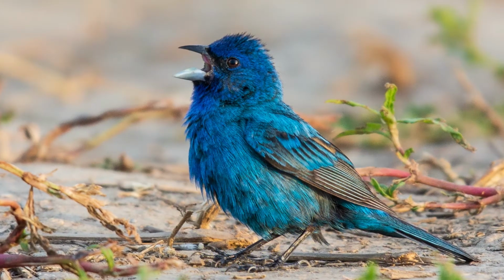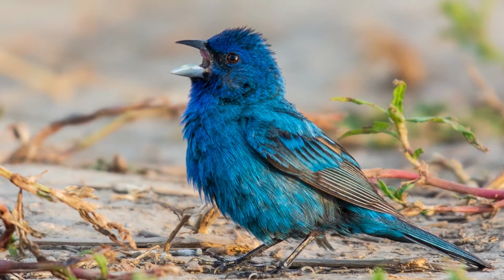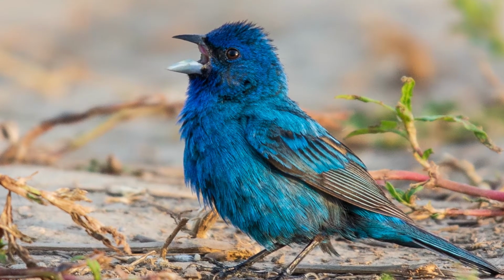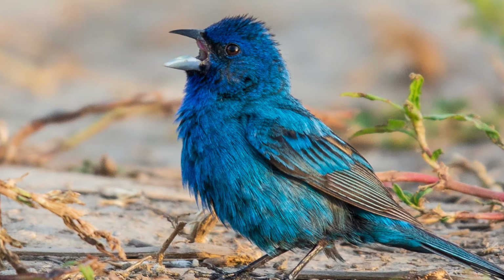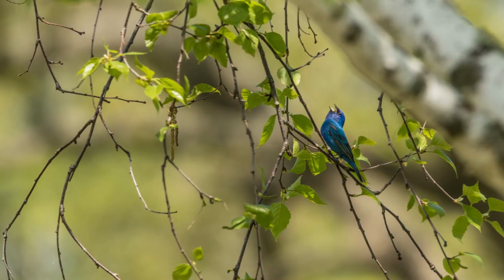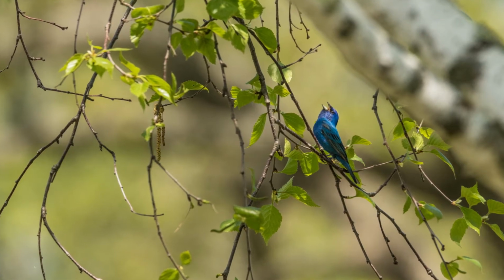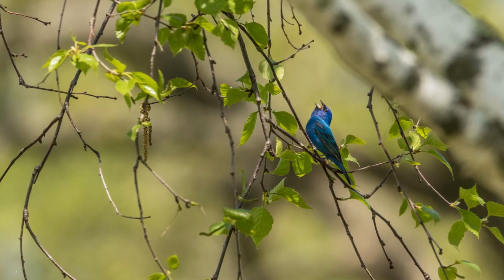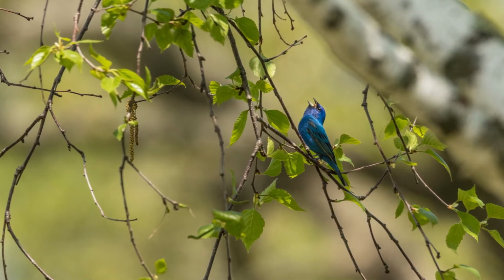Prolific singers, males may sing 200 songs per hour at dawn and 1 song a minute for the rest of the day. Buntings in the same territory sing almost identical songs. A song in one area may last for as long as 20 years. Eventually, new bird singers add enough variations to the melody that the local song changes.